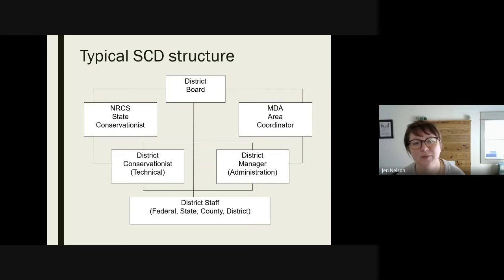For a typical district structure, although it's difficult to show exactly how your district is structured, Maryland districts are generally organized in the same manner. The Board of Supervisors provides overall supervision and sets policy to address local resource concerns. The board assures that the district performs tasks that are required by law, and that it follows through on commitments established in memorandums of understanding, MOUs or MOAs. Then the everyday business of running a district is handled by the district staff.